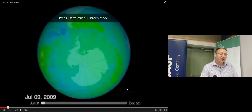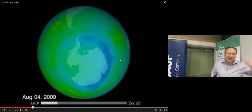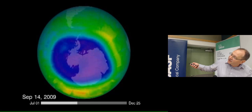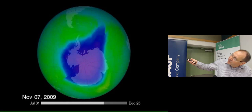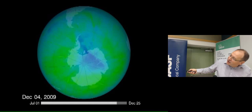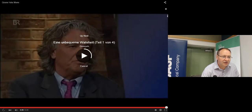What is the ozone hole like now? Well, there are many resources to find out. In fact, you can get a live update of the ozone hole if you wanted to. This is the ozone hole formation through 2009. Here it is now in September, and getting worse and worse through October, over all of Antarctica, as you can see. Eventually it even goes up towards the very tip of South America, as you can see right there. And then by December, it starts to recover pretty much. So the ozone depletion is only really for two or three months of the year.